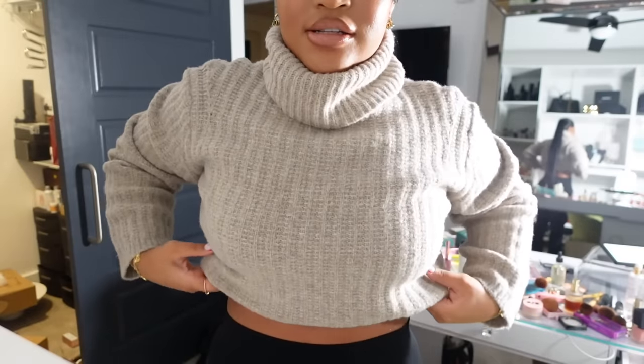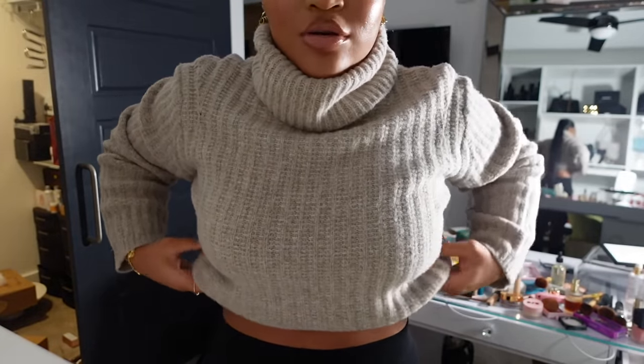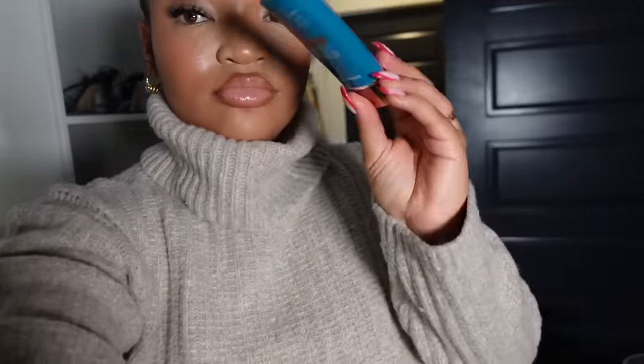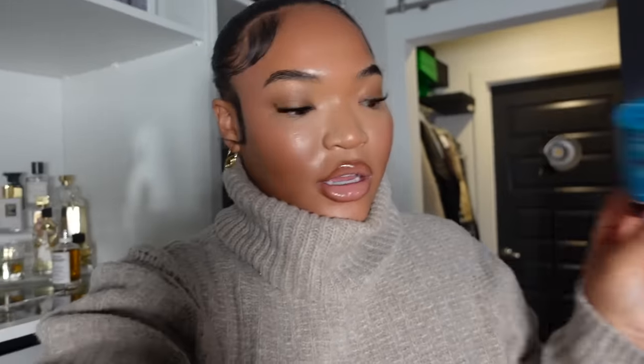Hey y'all, so I'm getting dressed for Cadets Friendsgiving. This sweater is from Target, but I did put a bralette underneath so I could tuck it in so it can be like cropped, you know. But I'm about to change. My face looks so good, y'all. I use this Colorscience SPF. It's so good. Oh my god.